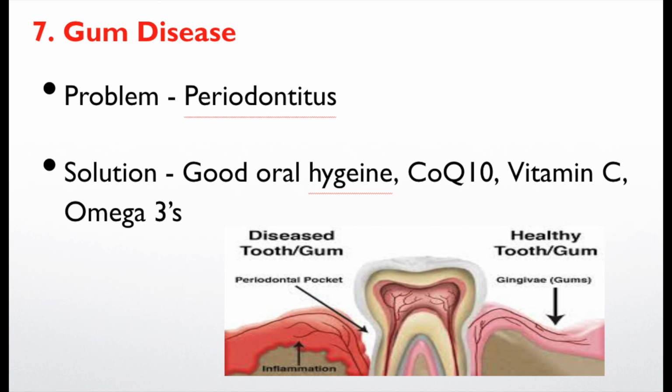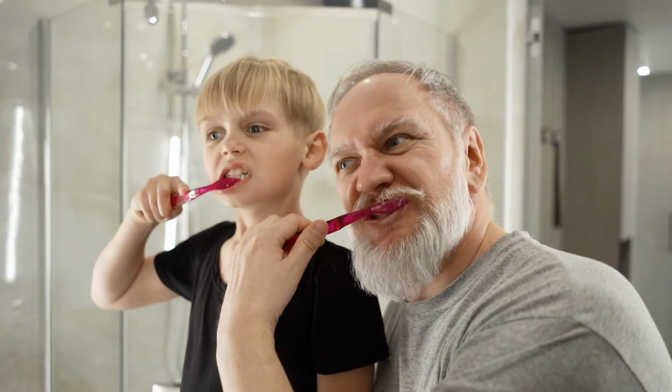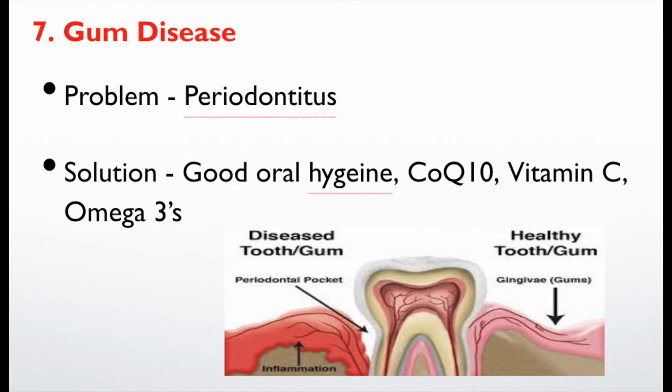Now, a solution to this is obviously good oral hygiene. So that means brushing and flossing every day. But also a healthy diet is important. You can also add in certain supplements to help with this as well. So there's CoQ10, vitamin C and omega-3. These are all good options to help with oral health.